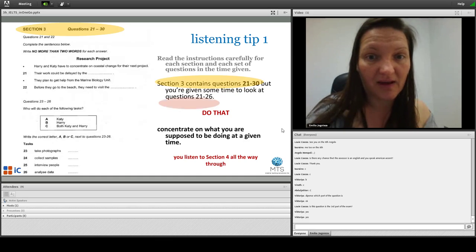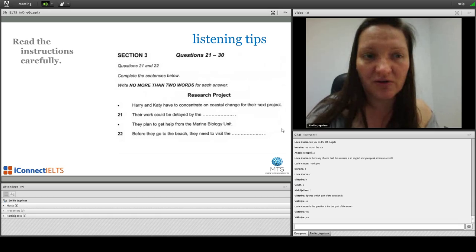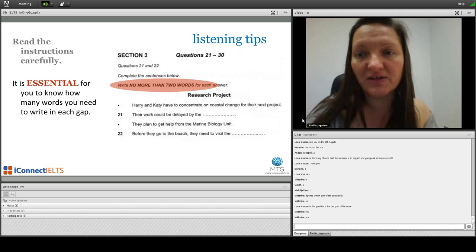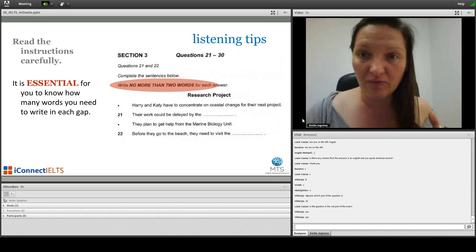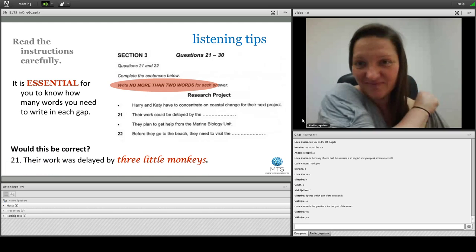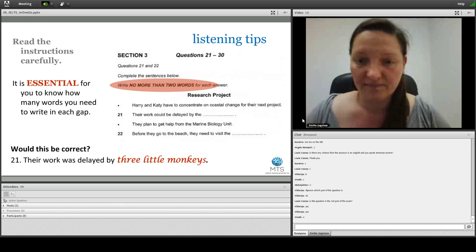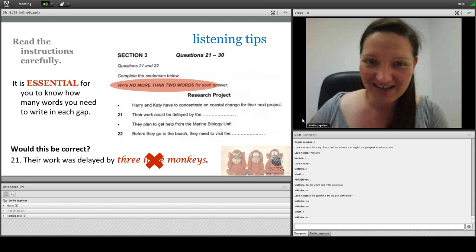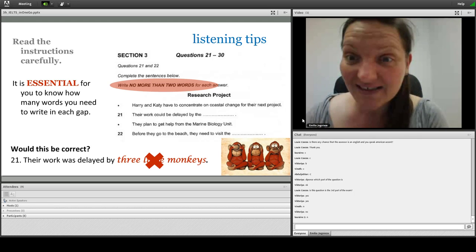So that's a very, very important advice. Why? If you read your questions, there are a lot of things you can concentrate on. First of all, you need to understand what they want you to do. So here you write no more than 2 words for each answer. Would this be correct, guys? Is this correct? No, because we have 1 extra word, yes? So please remember my 3 monkeys and check how many words you write for your answer.